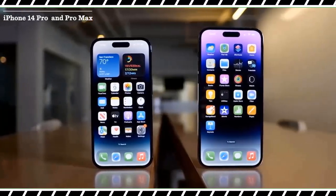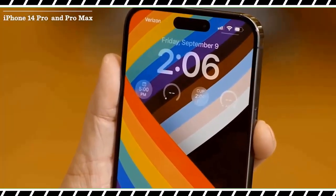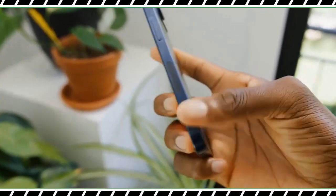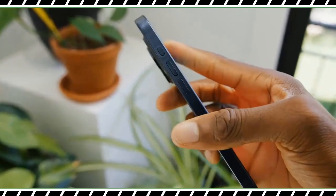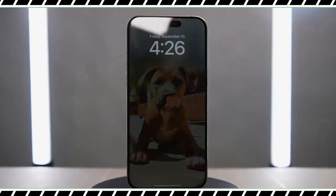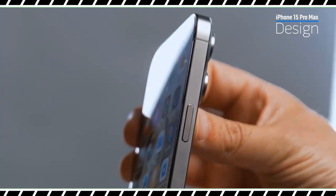The iPhone 15 Pro Max is available for pre-orders and has a release date of September 22. The starting price for the iPhone 15 Pro Max is $1,199, which is $100 more than the iPhone 14 Pro Max, making it the most expensive iPhone ever. Fortunately, that price includes 256GB of storage, which is double the standard amount in last year's flagship.